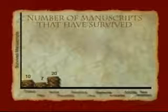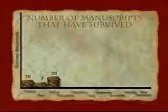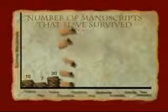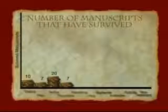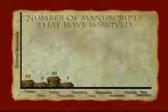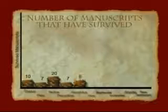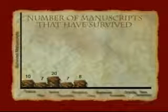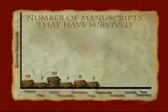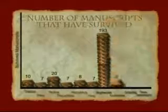And then Thucydides, many people consider Thucydides one of the most accurate historians of antiquity. And yet there's only 7 manuscripts. And those are 1,300 years after Thucydides died. Herodotus is 8 manuscripts in about 1,400 years. With Pliny the Younger, there's about 7 manuscripts. With Sophocles, 193, which is one of the most. Euripides, 9.